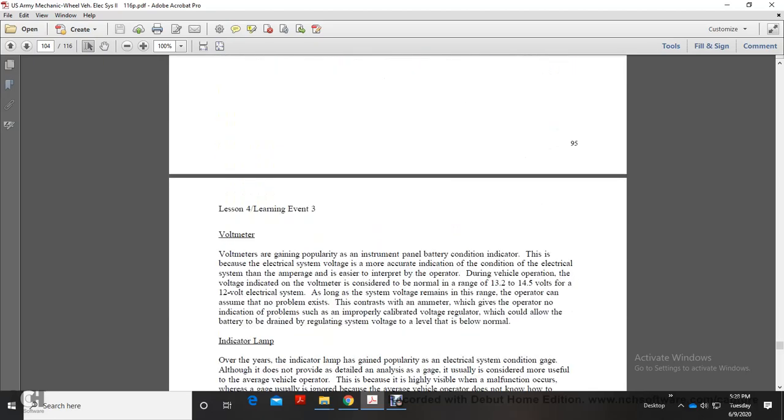Voltmeter. Voltmeters are gaining popularity on the instrument panel as the generator and battery condition indicator. It is a backup for the electrical system. The voltmeter gives an accurate indication of the condition of the electrical system, and it is easily interpreted by the operator during vehicle operation. The voltage indicated on the voltmeter is considered normal in the range of 13.2 to 14.5 volts for a 12-volt electrical system. As long as the system voltage remains in this range, the operator can assume that no problem exists.